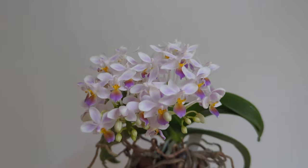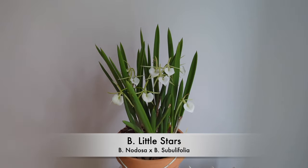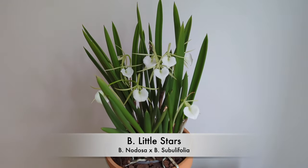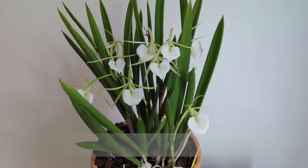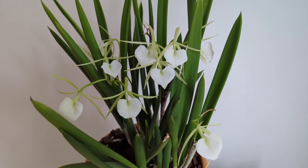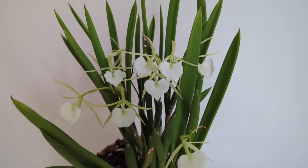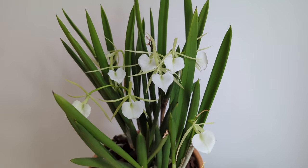And I look forward to a better show every year. Next up, this I showed you last month as well. This is the Brassavola Little Stars. And this one is just so fragrant. It smells so good. I have it in my living room. And sometimes even when I'm in a different room, like in the hallway, I could smell it at night.